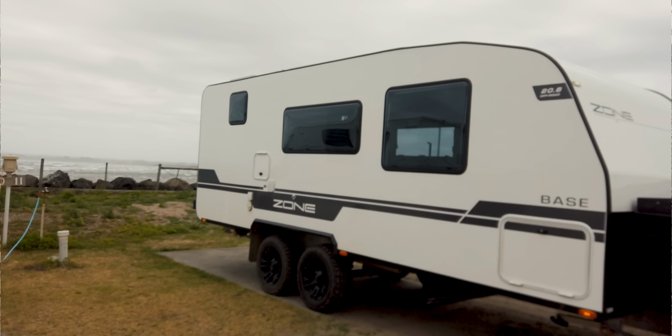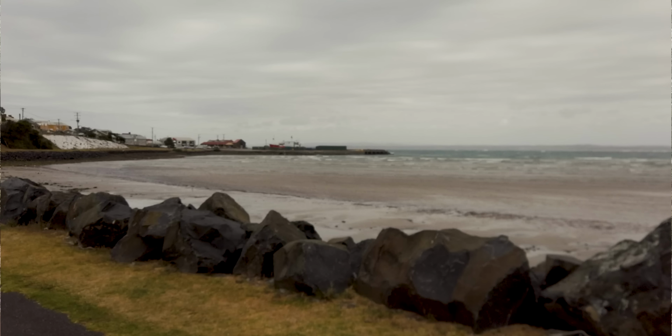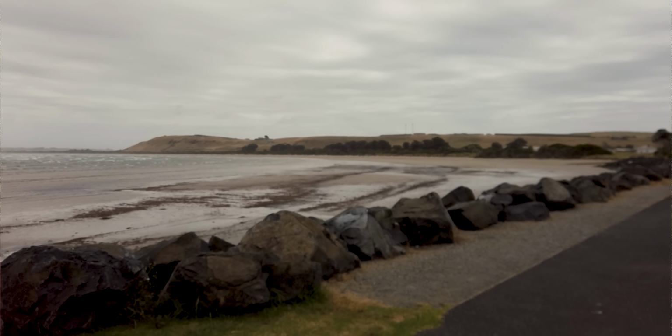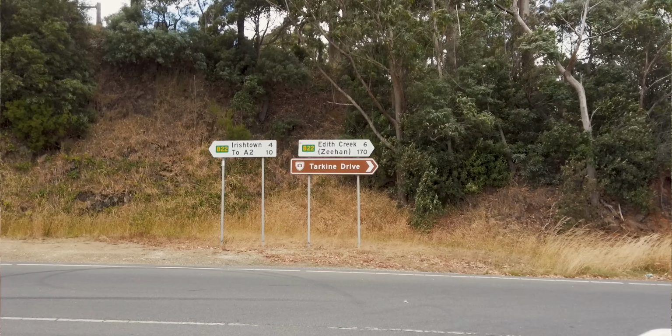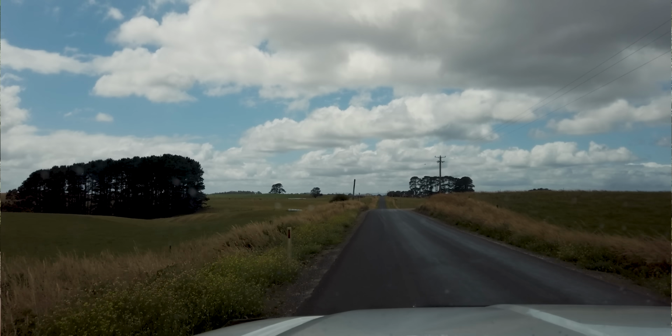And from there we headed across to Stanley. So Stanley, most famously known for the nut, that's where we're staying at the moment. The weather's been a little bit ordinary, so we've waited for the weather to come good before we go and explore the nut and some of the coastal stuff. Today we're just headed inland. We're doing the Tarkine Tourist Drive.